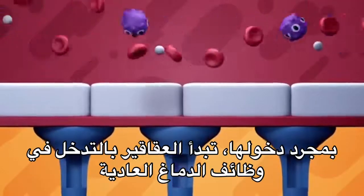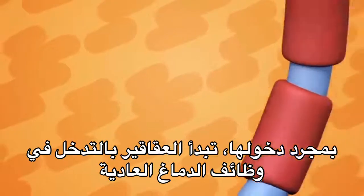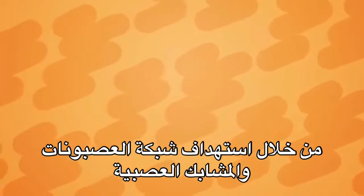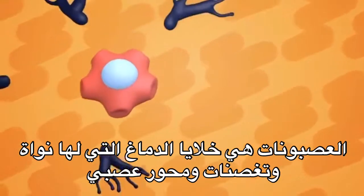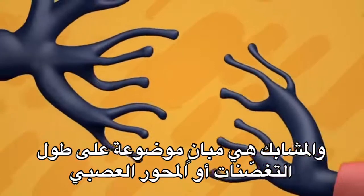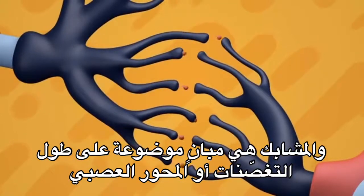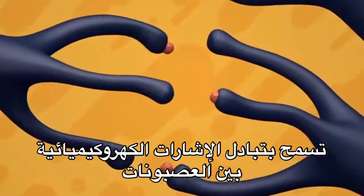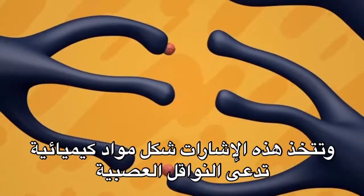Once inside, drugs start to interfere with the brain's normal functioning by targeting its web of neurons and synapses. Neurons are brain cells that have a nucleus, dendrites, and an axon. Synapses are structures placed along the dendrites or the axon, which allow the exchange of electrochemical signals between neurons. Those signals take the form of chemicals called neurotransmitters.